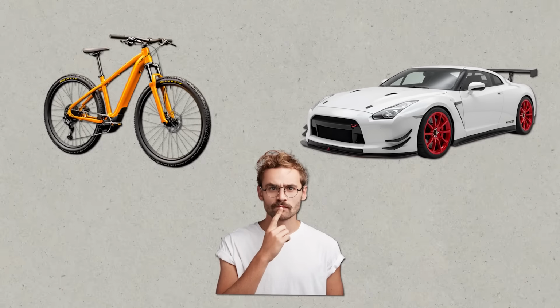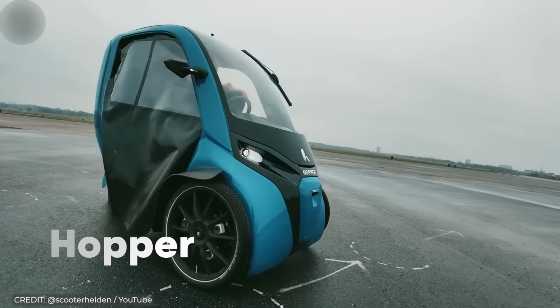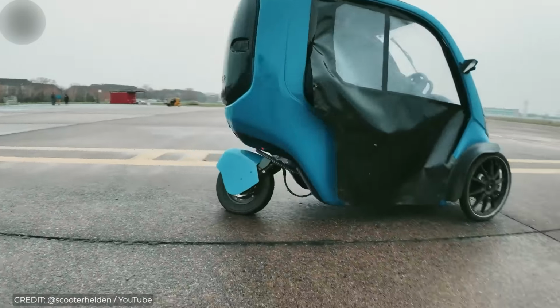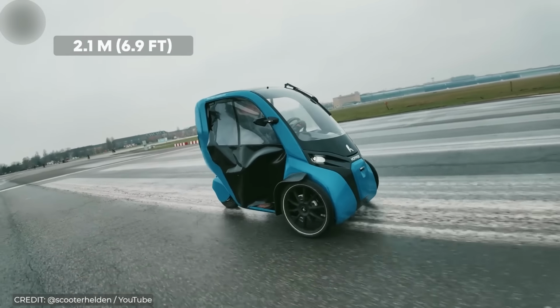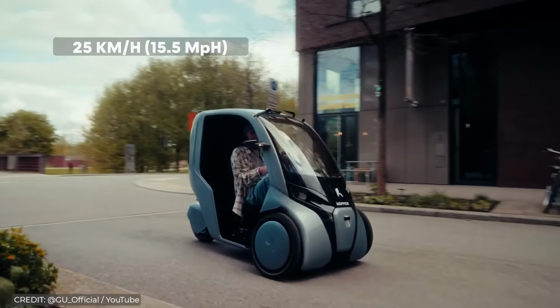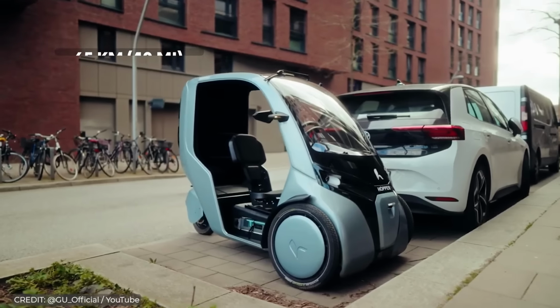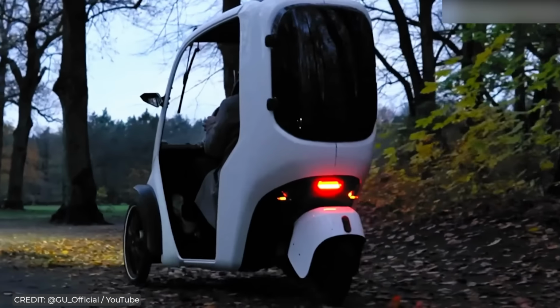What happens when you combine the best qualities of a bicycle and a car? You get the Hopper, a hybrid that shields you from the weather like a car while staying as compact and maneuverable as an e-bike. It's just 2.1 meters long and about 83 centimeters wide, tops out at 25 kilometers per hour, covers 65 kilometers on a charge, and hauls up to 160 kilograms.